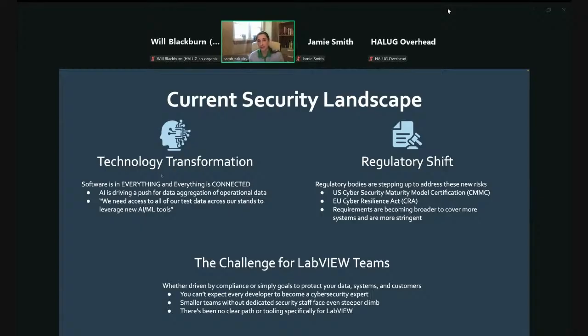So a lot of the test systems or manufacturing systems that we work on never used to be interconnected. And now there's a big motivation in order to collect this shared operational data for all those systems to be connected. There's also a massive regulatory shift, which is happening right now.